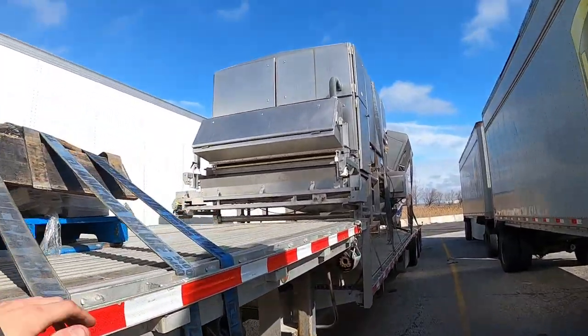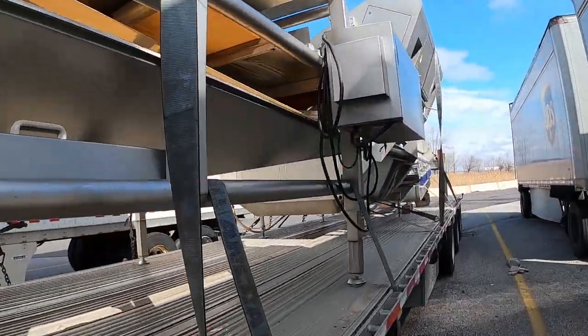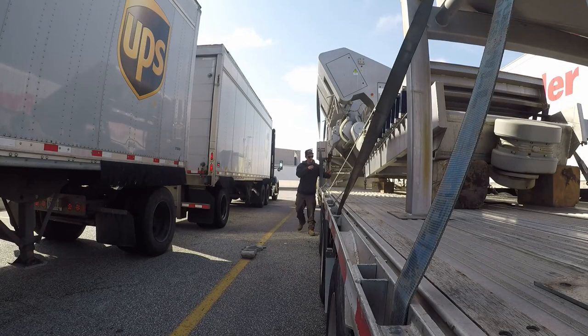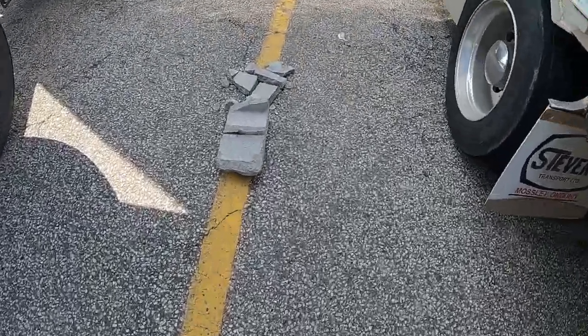So far so good. We're about half hour away from my first unload. Gonna stop and grab something to eat, make sure all these straps are tight, which they have all held good and tight. Good, good, good. Oh, well, I'm glad I didn't hit that.